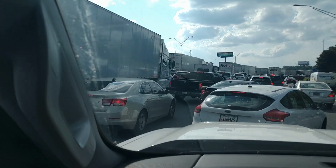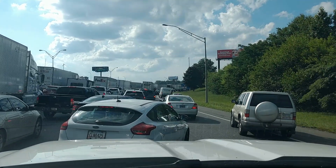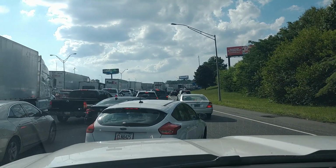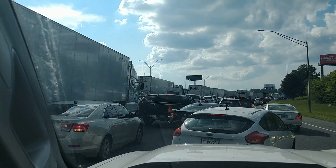Welcome to Atlanta. We've been sitting in traffic for an hour. Seen some guy knocked over a big old sign and it's laying in the middle of the road of I-75. So I-75 is completely shut down.